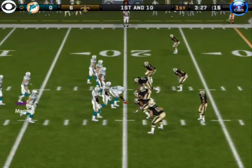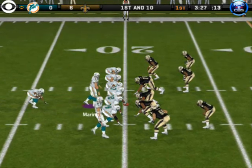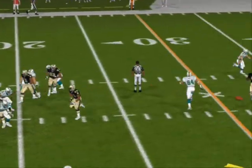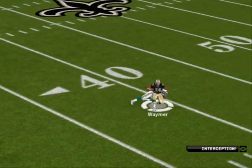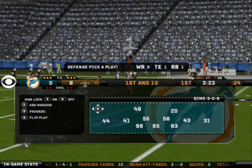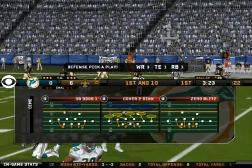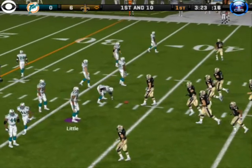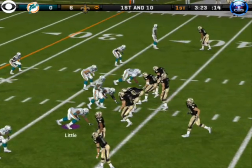Check it. Let's go, boys. Set. He tucks it away. Setting up play action, and it's intercepted. Marino picks the wrong spot to throw to. It'll be a turnover, John. Yep, sometimes you think you can sneak one by, but then the defense makes a great play on the ball and beats your receiver to it.